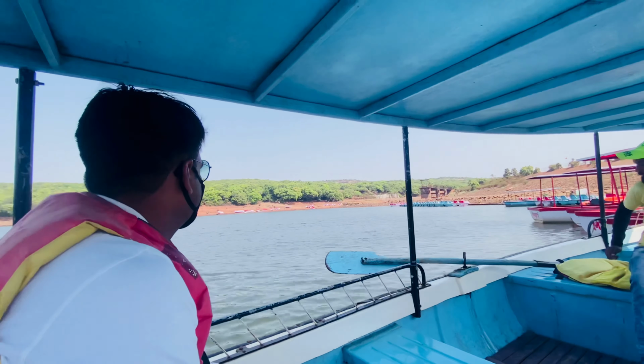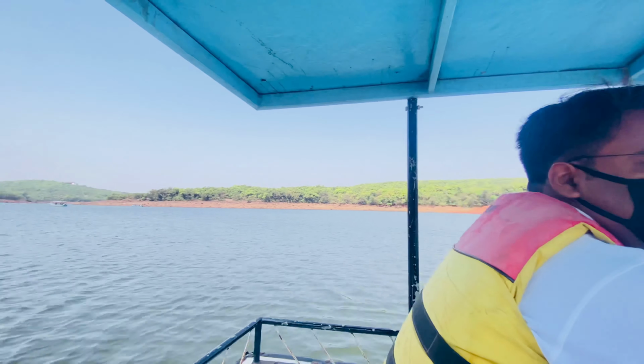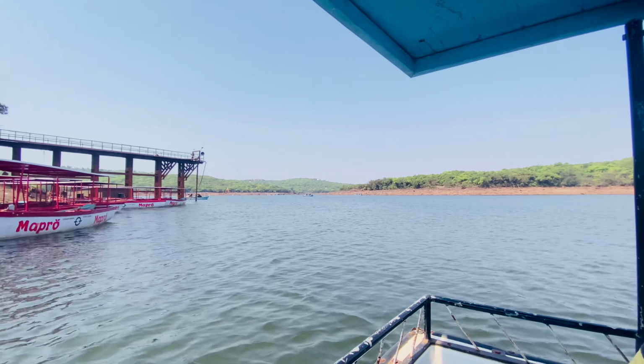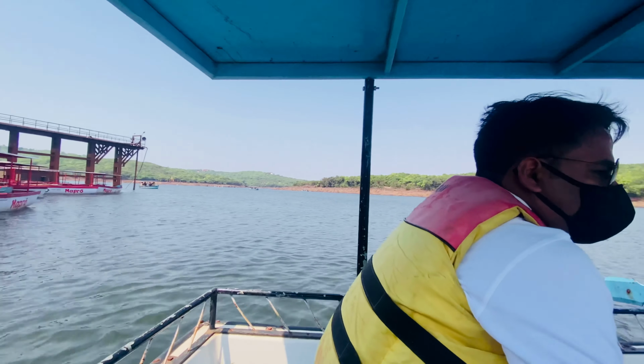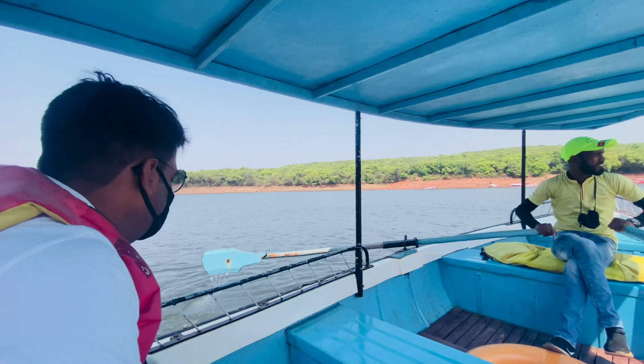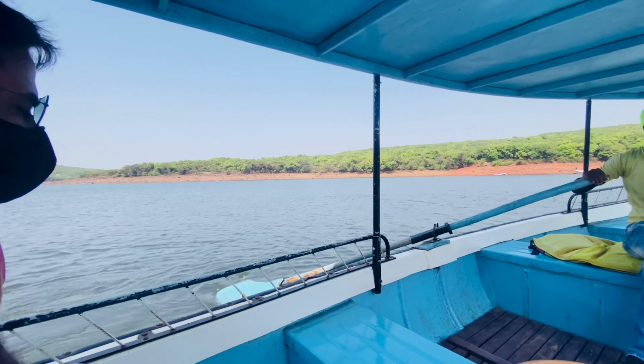Now we are at Venna Lake. Here we took this boat, and it will be a 45 minutes ride on it. Let's go.